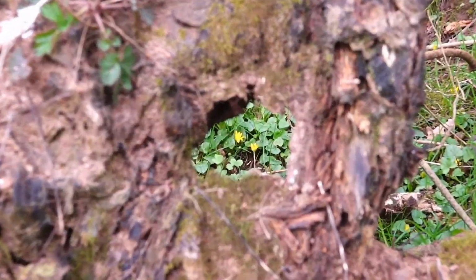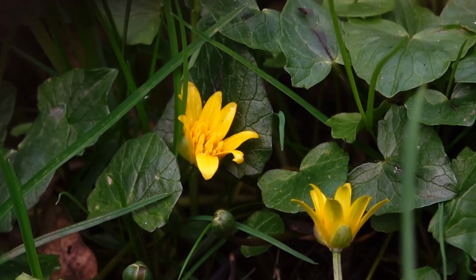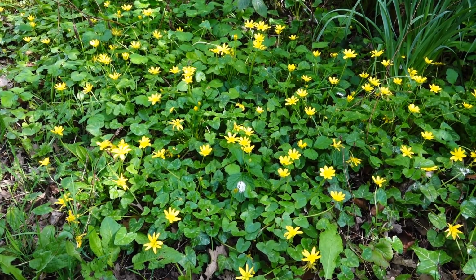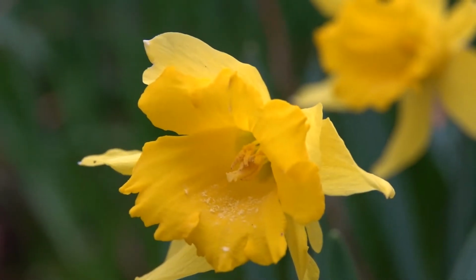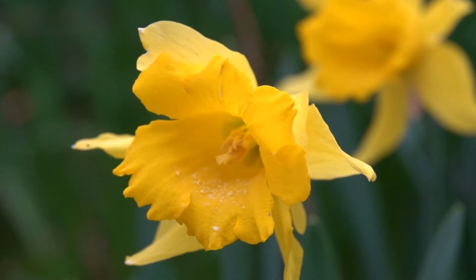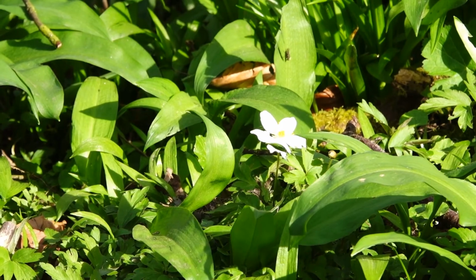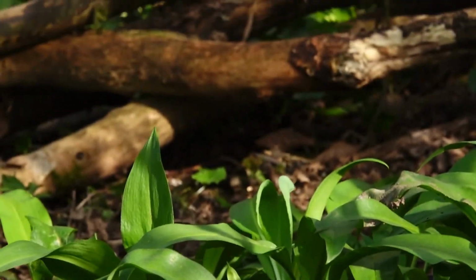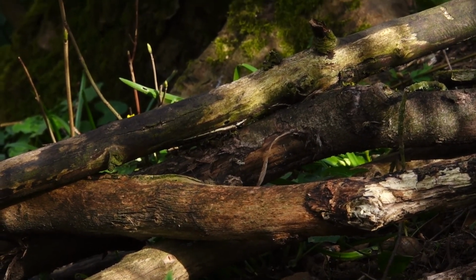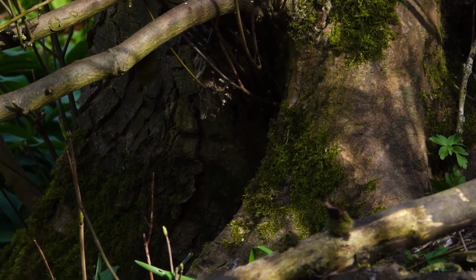And again, elsewhere in the woods, more flowers. This is celandine. And like the wood anemone, that forms drifts over the embankments. And sure, no spring would be complete without the daffodil. And plenty of places in the undergrowth for little creatures emerging to live, to shelter, there on the logs. Even in the base of trees, there's holes and places you can burrow and hide.